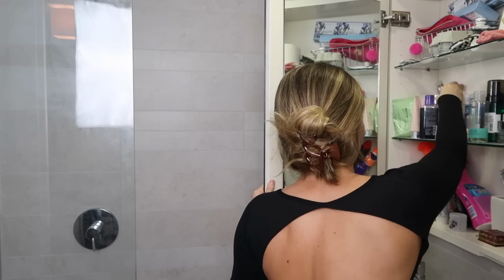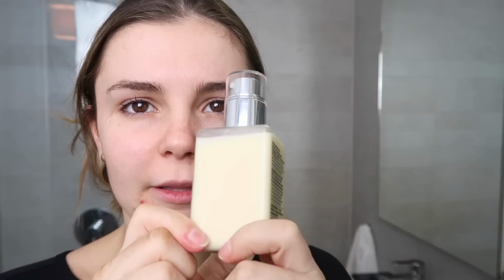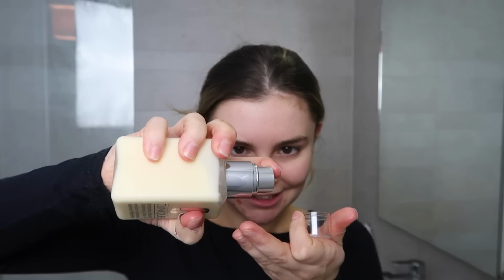The moisturizer I use completely varies depending on what my mum has bought me. The one I'm going to use right now is this Clinique one. I've used this one quite a lot in the past few years and I quite like it. You can't see, but it's really yellow. And rub it all over your face. Probably should have cleansed my face.